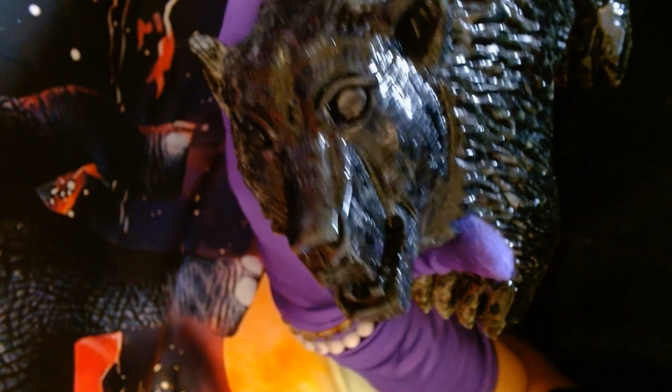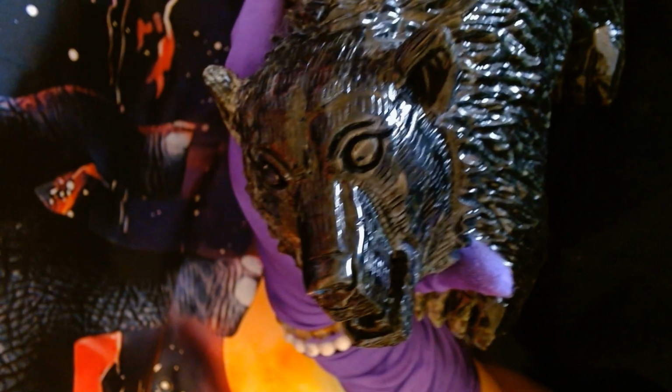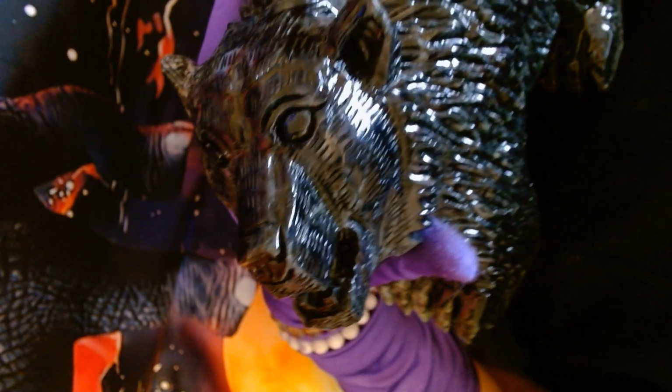Yeah, I don't think Sarah even picked it up. I think she just moved it around on the table. Oh, but this is why my box was so heavy when I got it. That's a problem. Oh yeah, there we go. That's a nice picture of his face. Very nice. Very good carvings.